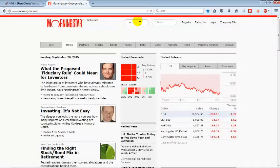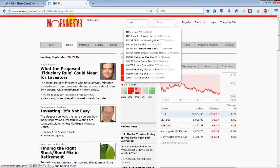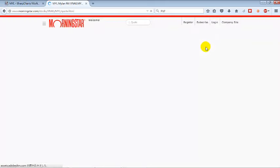I also looked at, type this in here, MYL. I also looked at some of the fundamentals for this stock, and it does look pretty good. MYL, I believe, is in the biotech sector, which a lot of people say is a bubble. I think it might be a bubble.